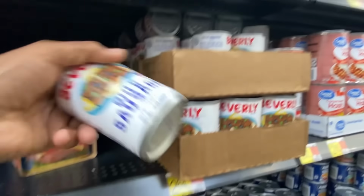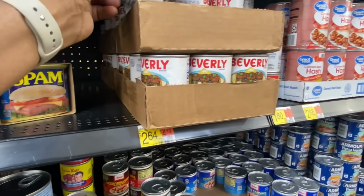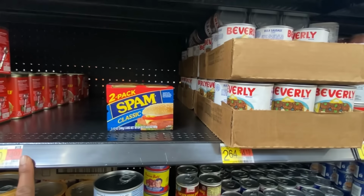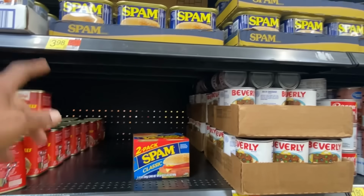These are also good. Meat in the can right here. You can just add eggs to it and it is a good breakfast, lunch, or dinner. $2.64 a can. They have Spam, a two pack for $3. And then they have a one for $3.98 right here.